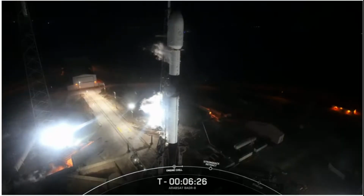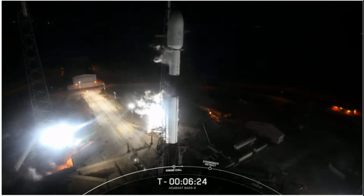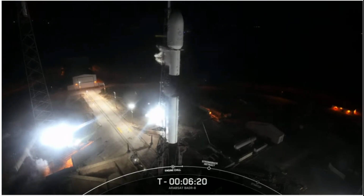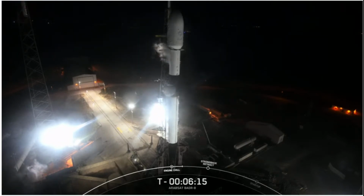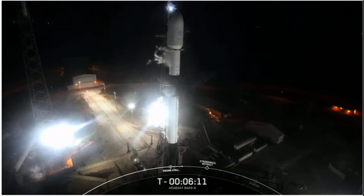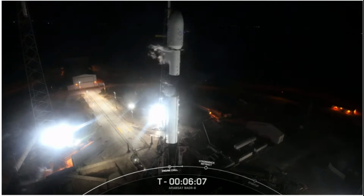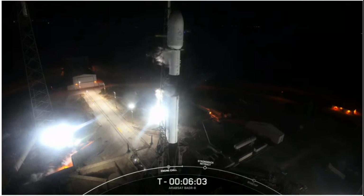As I mentioned earlier, ARABSAT Badr8 will be going to a geostationary orbit. We talk about a few different orbits in our various webcasts here at SpaceX, such as low Earth orbit, or LEO, and medium Earth orbit, or MEO. Our orbit today, geostationary orbit, is usually called GEO for short. We just heard the call out there. The names for those orbits typically dictate how far into space they're going from Earth.